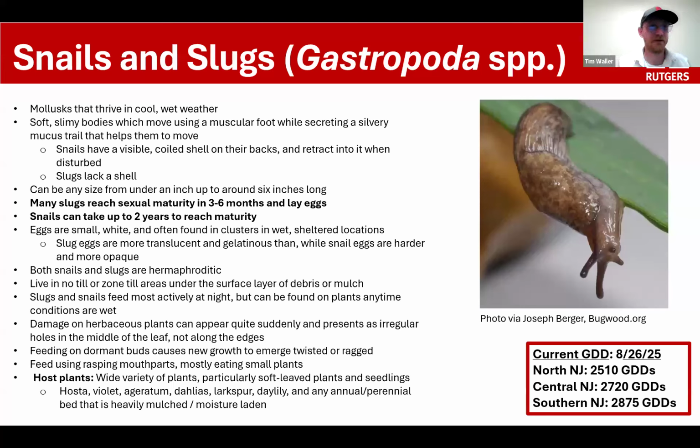Hey, everyone. So we're going to be talking about our good friends, snails and slugs. There's a lot of information here. Snails and slugs are always a problem in situations where we have a lot of moisture. That is exacerbated in situations where we have shade. And it's further exacerbated when we have moisture, shade, and our plants are in too high of a density.